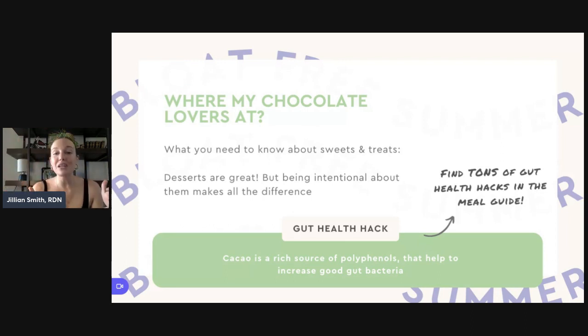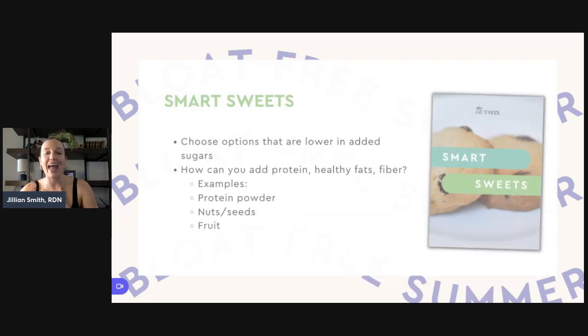So what you need to know about sweets and treats is that desserts are okay. They're totally fine. I eat dessert every single day, but being intentional about them is what makes all the difference. So do I have another slide on this? Yeah. I have a full Smart Sweets guide inside of the meal guide, and they're full of options that are going to be lower in added sugars, and they add more nutrients to them.